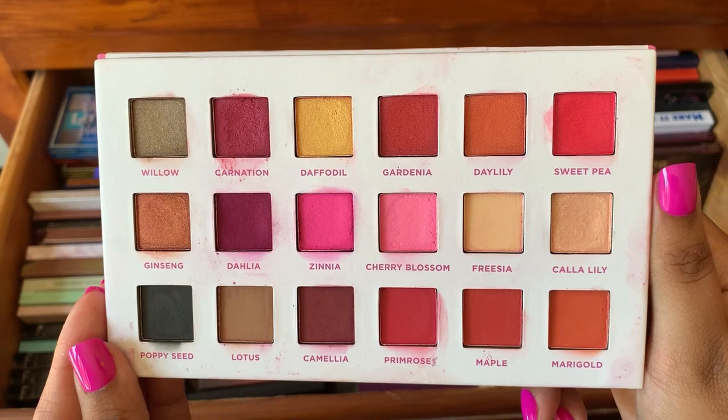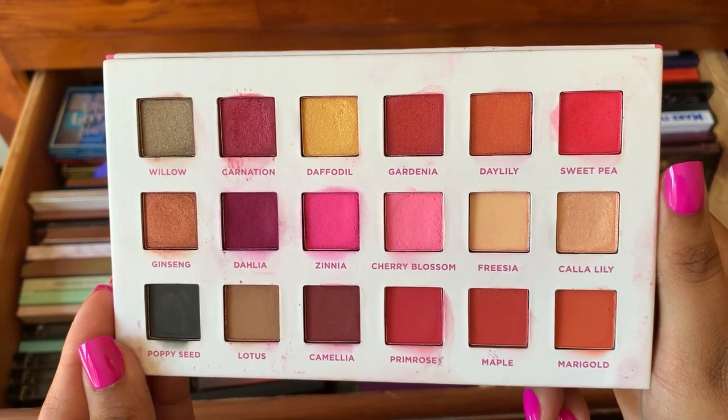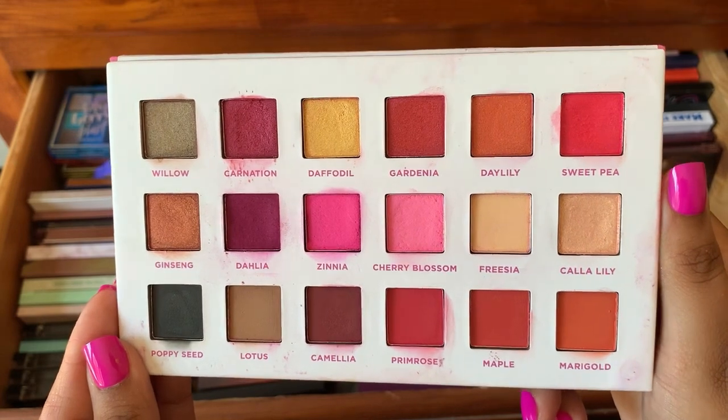However, I know there's people that do not like staining on their lid. The palette is called the pigment palette because they do stain your eyelid. So if you don't like that, maybe stay away from this palette. But for me, it doesn't really bother me. So I really like this palette here.